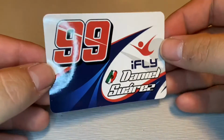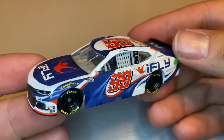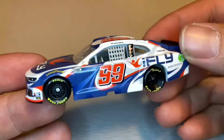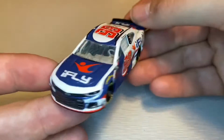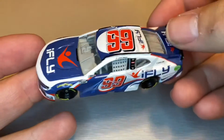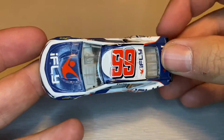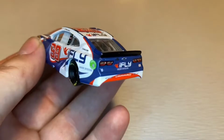And last but not least, we have Daniel Suarez's number 99 I Fly Camaro. Here we have the car. Another real good looking paint scheme in my opinion. Definitely has some patriotic vibes. I really like the way they've done the 99 for Trackhouse. I think it looks really interesting.